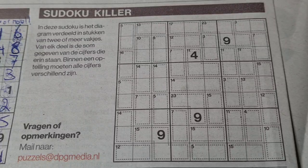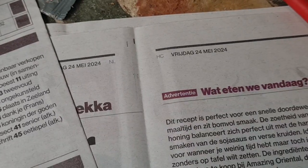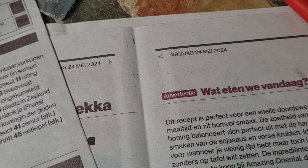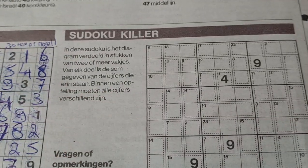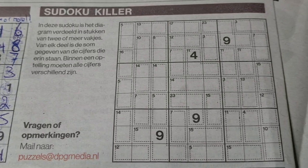Hello there, welcome back with the regular puzzle, the last regular puzzle, the third regular puzzle, the Killer Sudoku in today's newspaper on Friday, last working day, Friday, May the 24th, 2024, and I've already solved two puzzles, the 3-star and the 4-star Sudoku, so one puzzle is left, the Killer Sudoku.